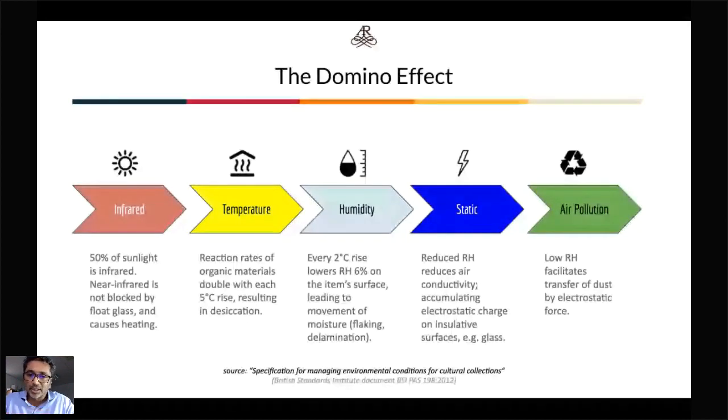If you put your hand out in the sun, what you're feeling on your hand, that sensation of warmth, that is near infrared. It causes a rise in temperature. And for every 5 degrees C rise that it might produce on your artworks, you can expect to see a doubling in the reaction rates of organic materials. And that results in desiccation or drying out.